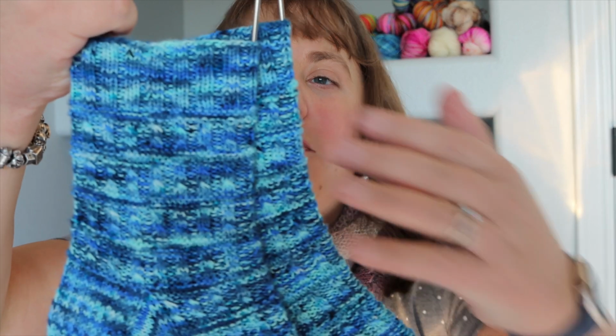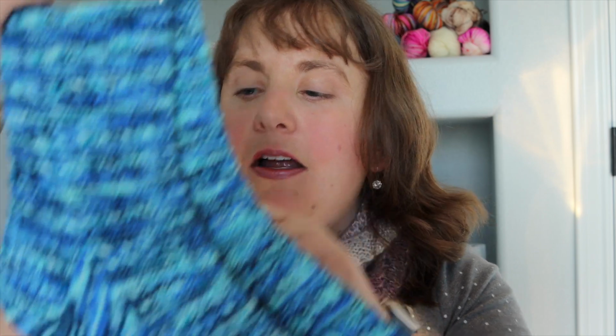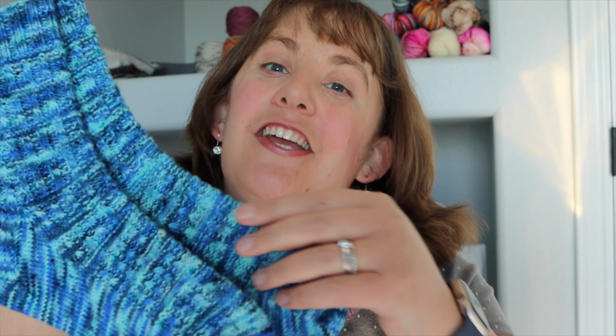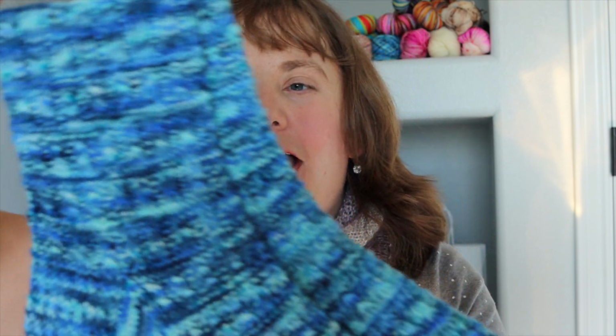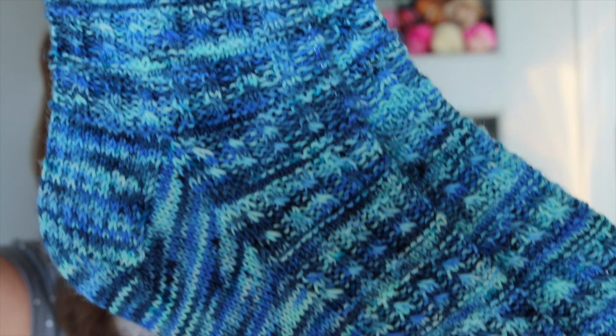I did knit these with about 16 rounds of a 2x2 rib. I knit the pattern around the whole leg of the sock. She called for a slip stitch heel flap and gusset, and then I just continued with the pattern across the top of the foot before I did the rounded toe that she calls for in all of her patterns. And I'm really happy with how these turned out.